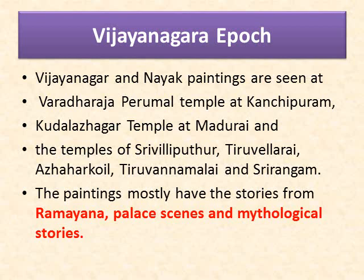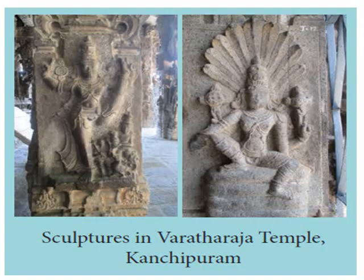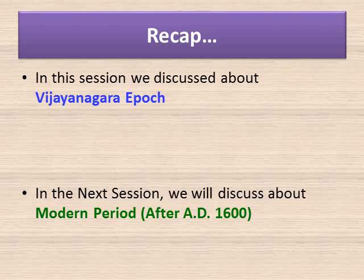You can also find the Vijayanagar and Naik paintings at the Varadaraja Perumal temple at Kanchipuram, Kodandaramar temple at Madurai and the temples of Srivilliputtur, Tiruvellarai, Azhagar Kovil, Tiruvannamalai and Srirangam. The paintings mostly have the stories from Ramayana, palace scenes as well as mythological stories. The pictures given here show the sculptures in the Varadaraja temple of Kanchipuram district.